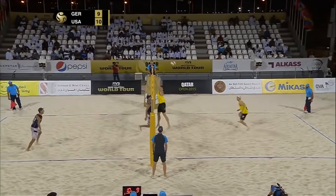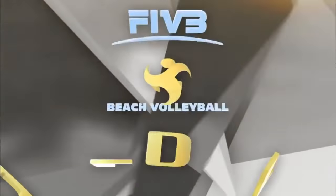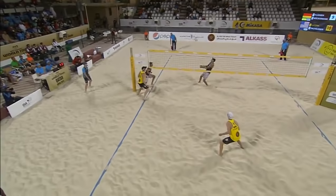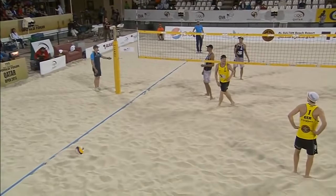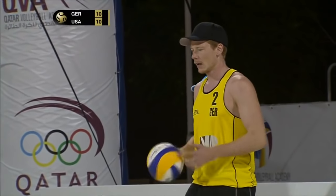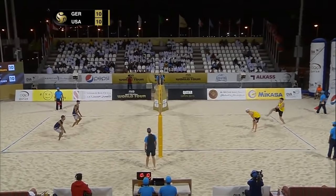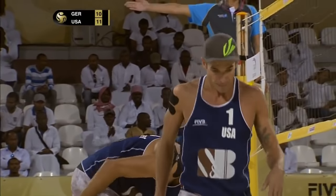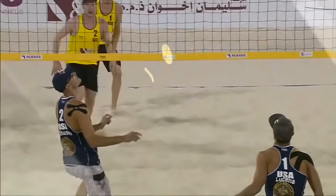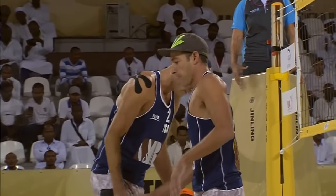Lucena denied that time. The Germans take the point, get us level at 10. Great defense from Böckermann there. Dalhausser reaching over the net. From Lucena, really pulled the trigger with that one. An absolute thumper. Absolutely no chance for Flüggen. They know they're in for a fight here.